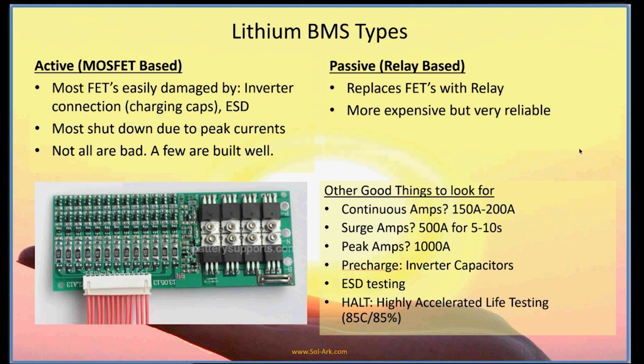I'm more of a preference of a passive relay based BMS because it replaces all these FETs with a relay. It's very reliable. So it is more costly, but you don't have as much to go bad. Some things that you should look for in a good lithium BMS are what's its continuous amps. I like to see somewhere between 150 to 200 amps. Surge amps of maybe 500 amps for 5 seconds or so, and peak amps up to maybe 1,000 amps.